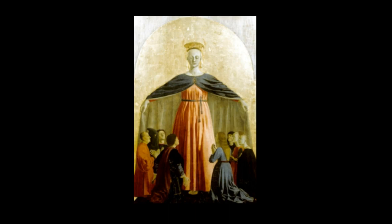We're going to start our serious look at Piero with what is in one way an uncharacteristic work by the painter. This is the Madonna of Mercy from the Misericordia altarpiece that was commissioned in 1445. This was painted slowly over a number of years and was perhaps completed much later by his assistants. This is Piero's earliest known work, and it was part of a large multi-paneled altarpiece.